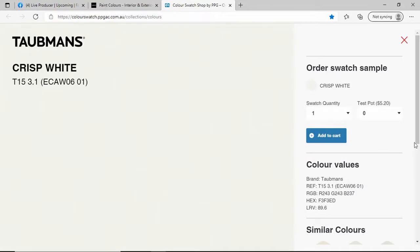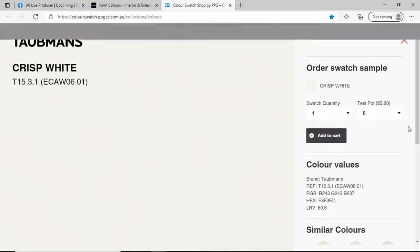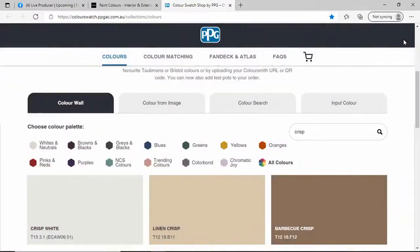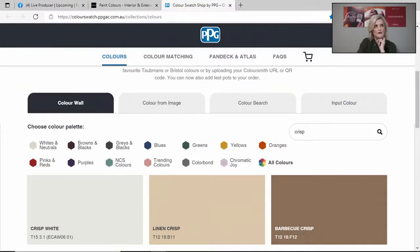And here we go again. And so now I can add to cart. I can add a test pot. Whoops, add to cart. And it has been added. And then back to the X. Okay, I'll come back into the corner there.